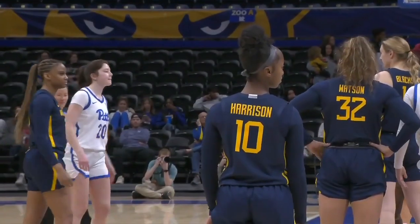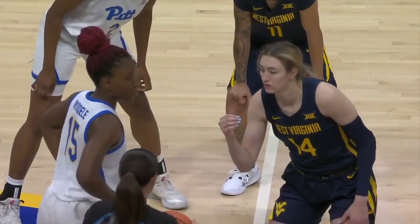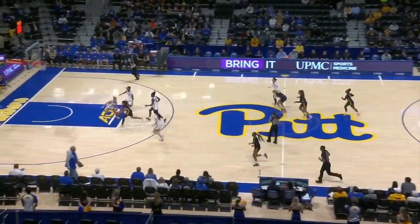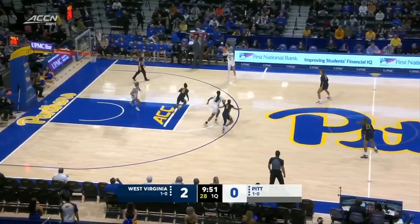Setting up for tip-off, both with a 1-0 record. A backyard brawl matchup, the first time in 5 years. And it starts off with West Virginia pushing fast. Quinterly with the shot and 2 points right off the bat. If you blinked, you missed it.